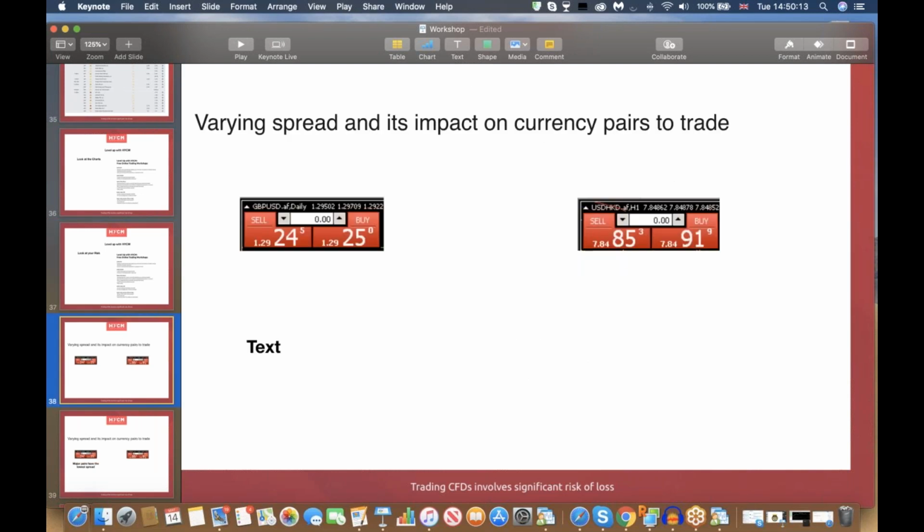Okay, now we get to the varying spread. Again, it's worth looking at, and its impact on the currency pairs you trade. For those of you who don't know, I'll very briefly explain what the spread is. The spread is the difference between the bid and the ask price. So you can see here on the pound US dollar pair, a very popular pair to trade, the bid price is 1.29245 and the ask price is 1.29250. So the spread is 0.5 pips for trading the pound US dollar pair. And that is the spread.